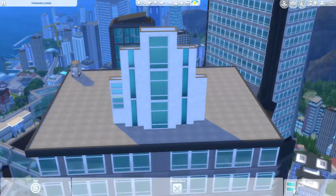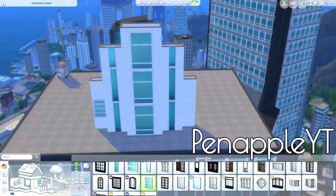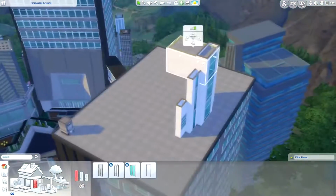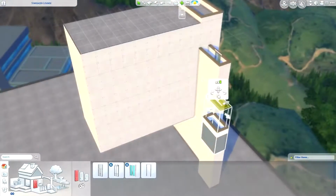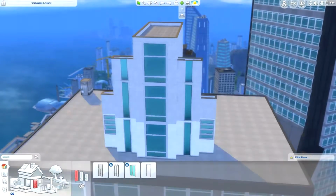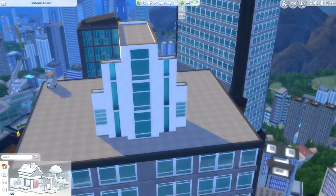If you are interested in downloading it, you can find it on the gallery. My Origin ID is penappleYT. This is a little over 284,000 simoleons. It's a 4-bedroom, 3-bathroom build on a 40 by 30 lot, and obviously it is a penthouse.